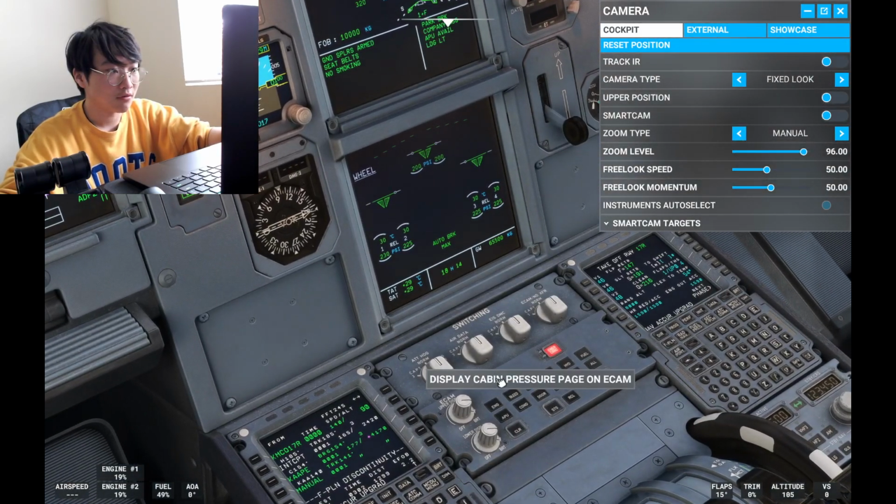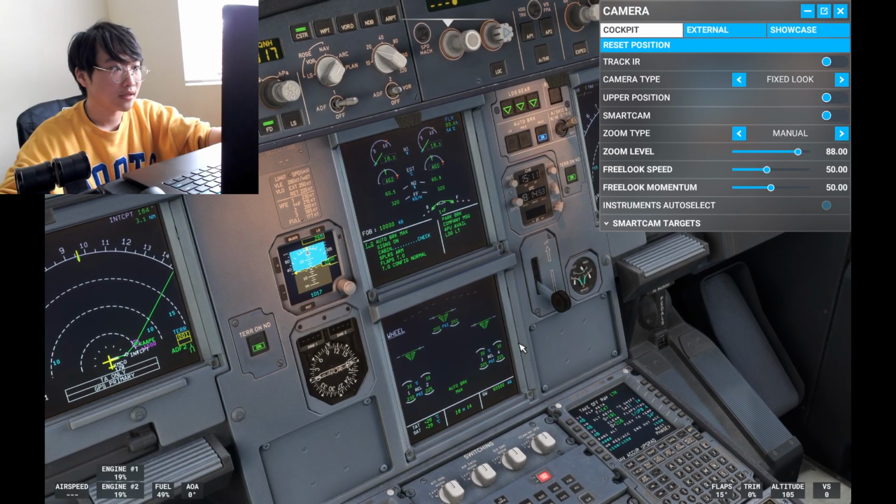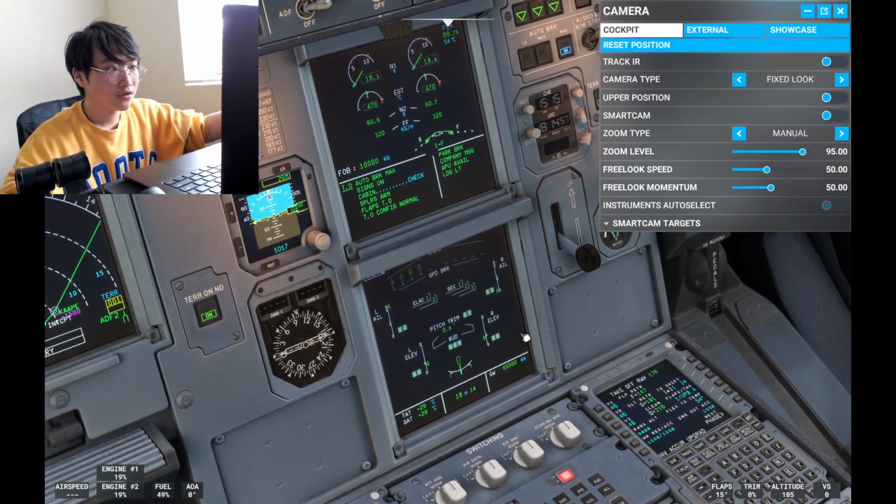Departure check, TO config. Auto brake max, signs on. Normal, flight control check, left, right, down, up, rudders, left.